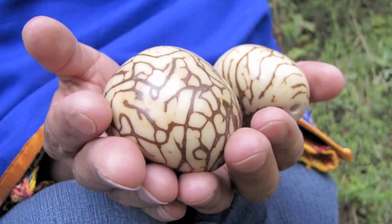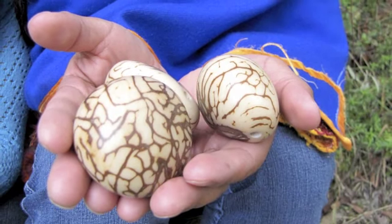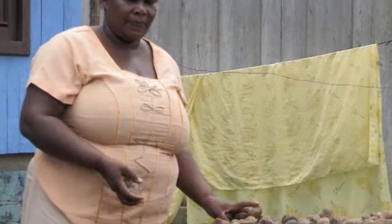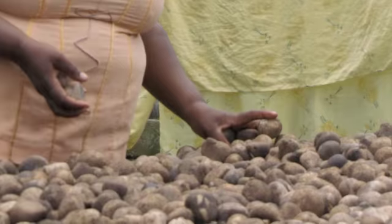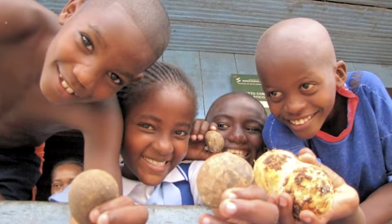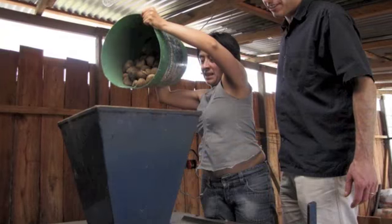The Tagua itself, when it does dry in the sun, the exterior hard shells are removed. The collectors we work with say they know when it's ready. We ask, is it a number of days? Is it weeks? And they say they know when they knock two shells together and they can hear the correct sound. At that point, they realize it's time to deshell them.